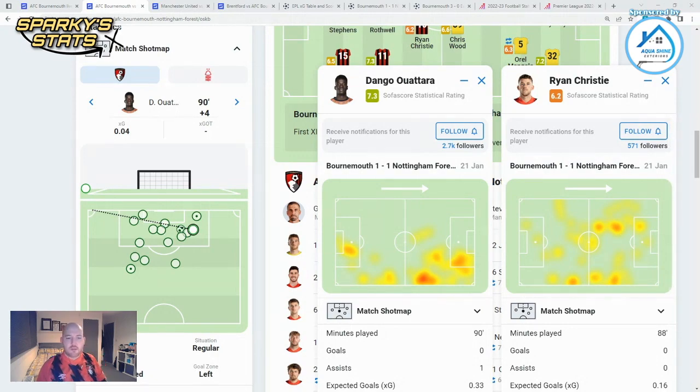Just for those of you unfamiliar with half space as a terminology, if you cut the pitch into 5 portions lengthways, you have your wide parts of the pitch, which are just your right-hand side and your left-hand side. You have the middle, and then the bits in between that, and that's what we call the half spaces. And those are very popular, particularly for modern wingers, because that's where you will typically be able to get in between the centre back and the full back, where you can gain a lot of success as an attacker.